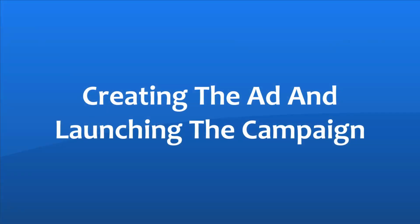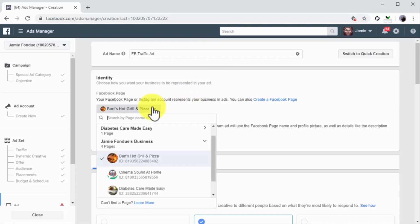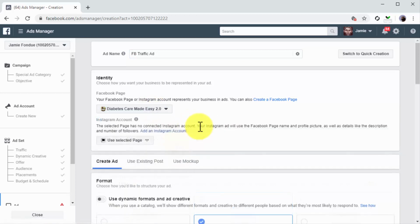Creating the ad and launching the campaign. Now it is time to create the ad creative. Start by entering the name of your ad into the Ad Name field. Now move to the Identity section. Click on the Facebook Page menu button and select the Facebook page of your business.